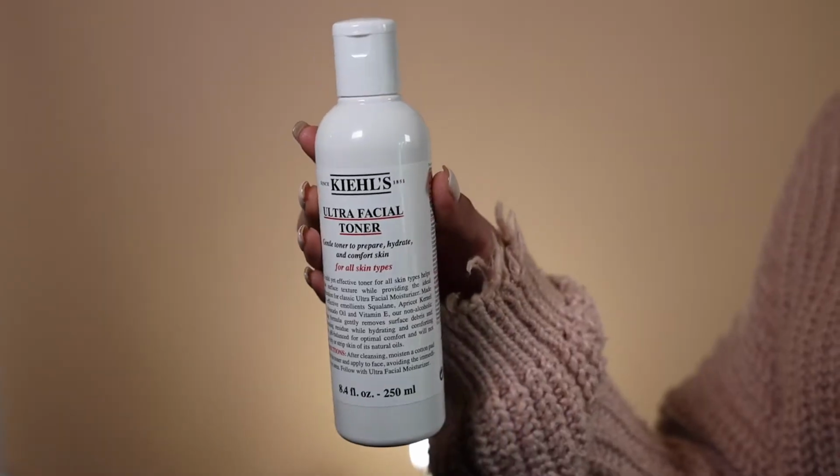I will start with when I wash my face, morning or night. I've been very into toners because I had been breaking out and I was worried that I wasn't getting my makeup off well enough. I've been using this Kiehl's Ultra Facial Toner, and it doesn't have alcohol in it, so it doesn't strip the skin. Even if you have oily skin, I don't like toners with alcohol because it can dry your skin out, and if you have really dry skin, you can actually break out from that as well.